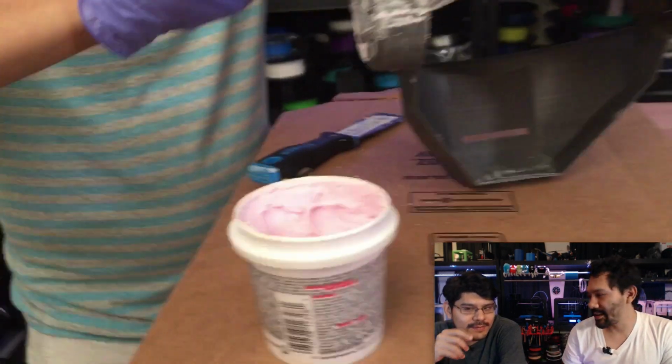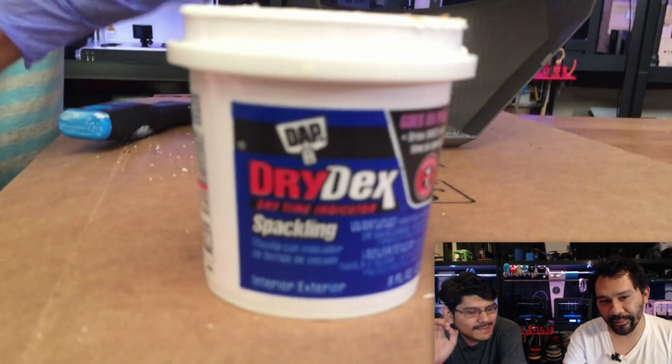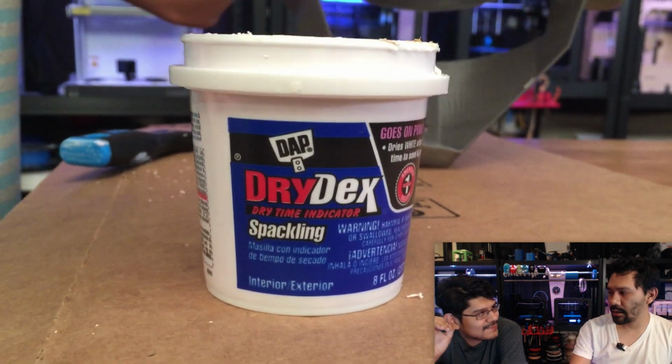So we just wanted to try it out. We wanted to try one coat and see how smooth we can get it. It didn't really come out too noticeable. It did fill in a lot of the cracks and things, but the trick is to do this, I don't know, 5 or 6 different times.